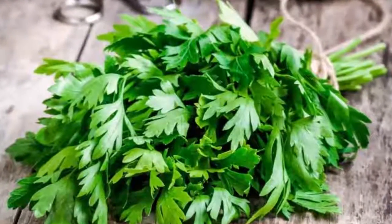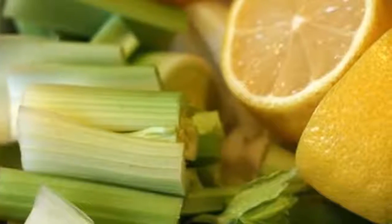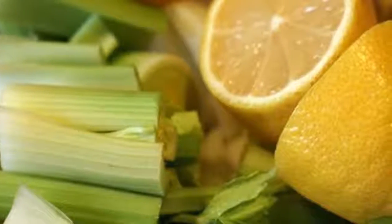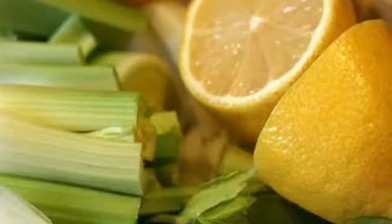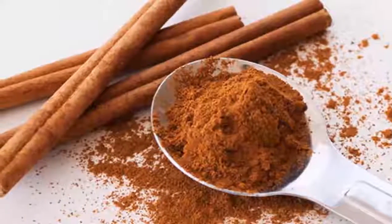Ingredients: 1. Parsley. 2. 2 lemons. 3. 2 tablespoons of vinegar. 4. 2 tablespoons honey or ginger. 5. 1 sprig of cinnamon or a spoonful of this powder. 6. Half liter of water.